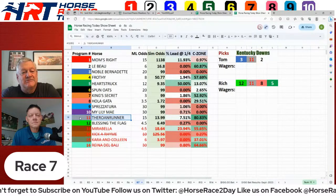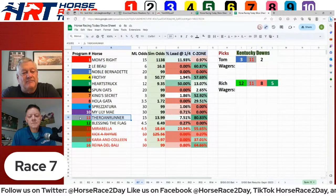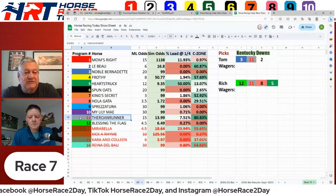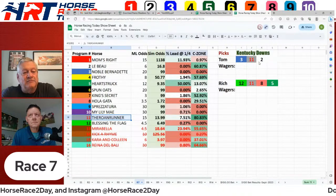The morning line makes no sense to me at 15-1. Considering it went off at 5-1 last time, and that was the first time on there, so it doesn't make any sense. Oh well. Finally, I'm going to take 2 LeBeau.